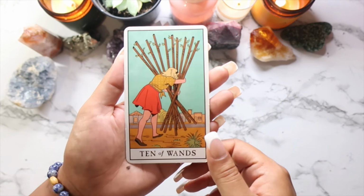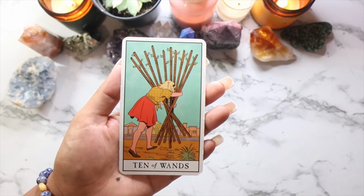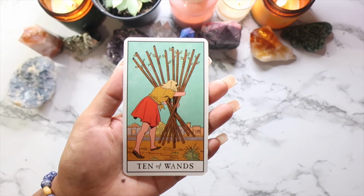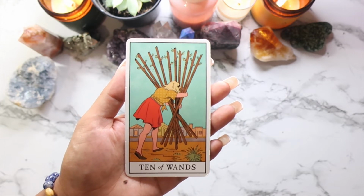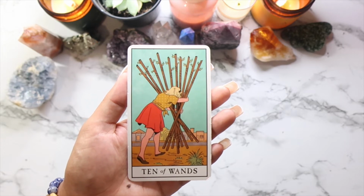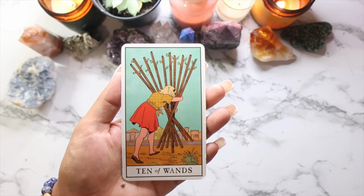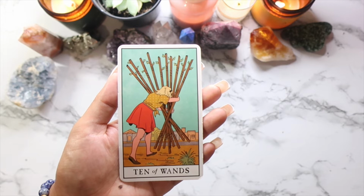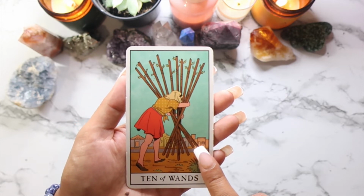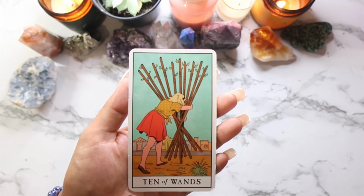And a specific message for those of you who have your own business. Maybe you're an entrepreneur. Maybe you got started with your own startup. This is your call to start delegating. Start allowing other people to help you lighten your load, because this is an indication that your load could be way too heavy right now.